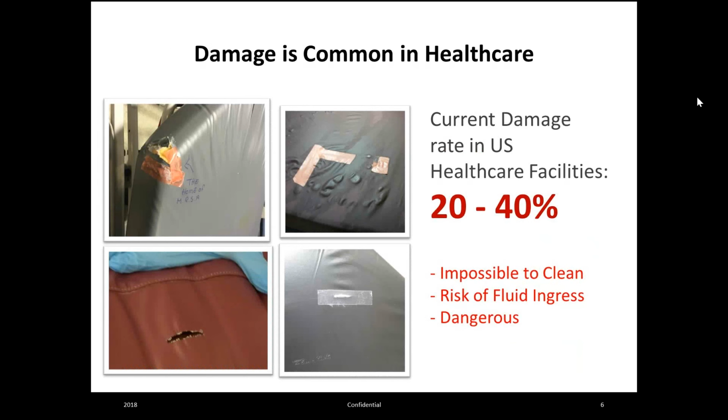The problem with this is that damage is very common in healthcare. Although it's a soft surface that we need to manage and maintain, damage is commonplace. The published literature as well as audits have revealed that the damage rate in many U.S. healthcare facilities is 20 to 40%. And here are some pictures of the damage we have found in our journey, along with warped and stained mattresses here on the right-hand side, down to a bed. This burgundy bed was actually in critical care, a large rip there. The reality is these surfaces are impossible to clean, there's a tremendous risk of fluid ingress, and they're dangerous.